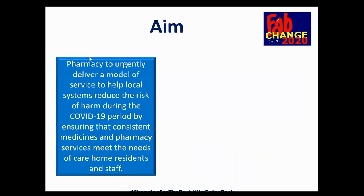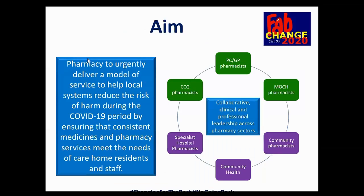Next slide, please. The aim within that NHSE letter specifically called on pharmacists to set up a model to reduce the risk of medicines-related harm in care homes, and to support them in meeting the needs of care home staff and their residents. We had to set up this process within 14 days. So how were they to do this? This was all through leadership.